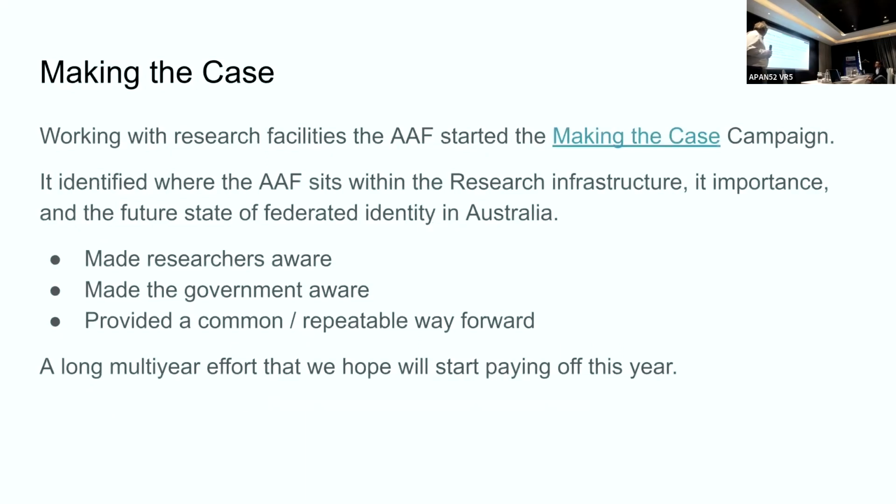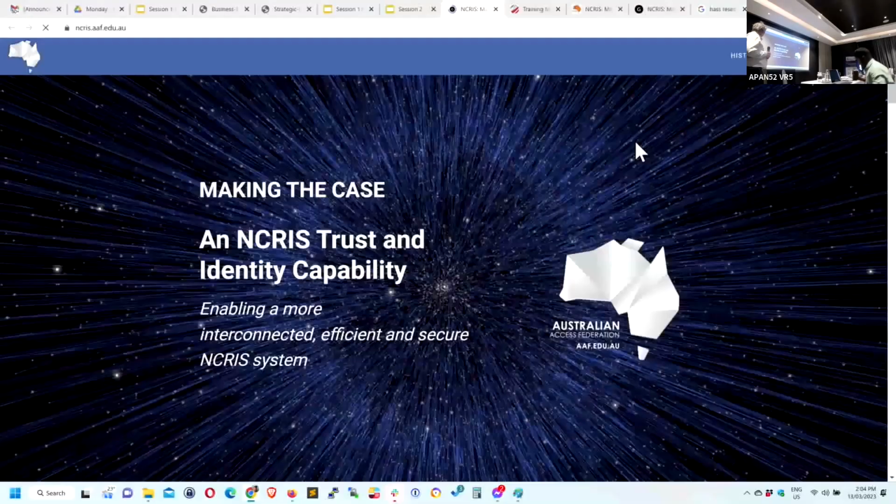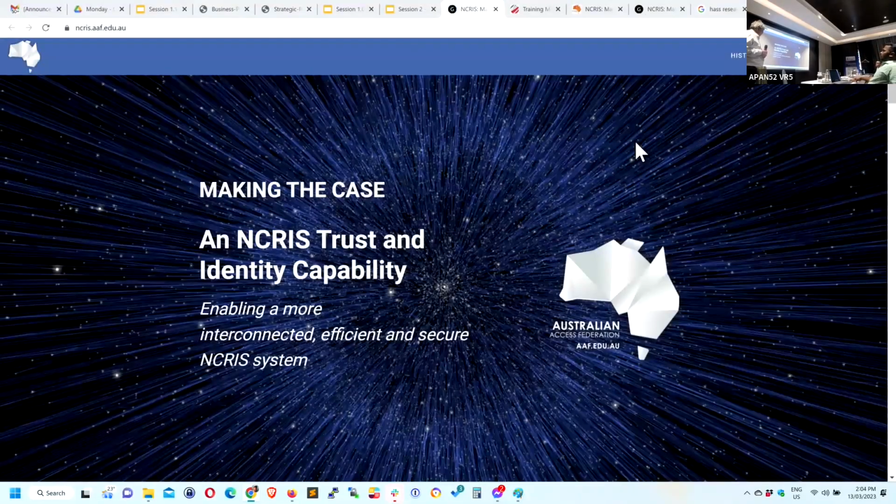We started the task with a thing called Making the Case. It's a campaign that we've been doing for ages. It's on a little website, so let's see if we can jump and have a look at that. It's very simple, very high level. Making the case for an increased trust and identity capacity. So this is us basically wanting to become part of the group who provides the increased services.